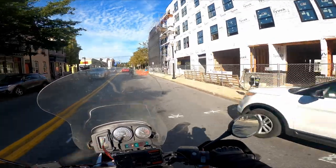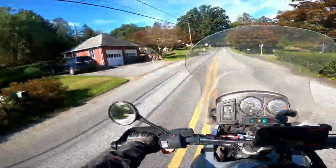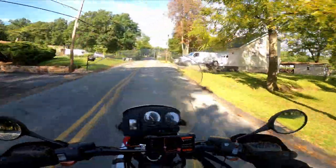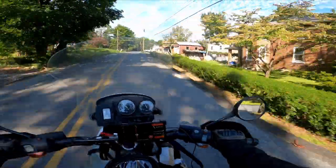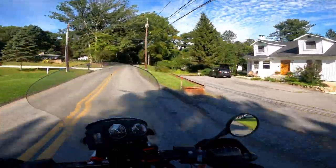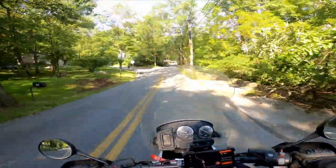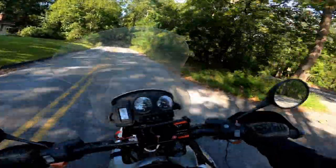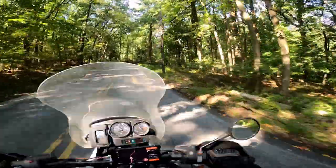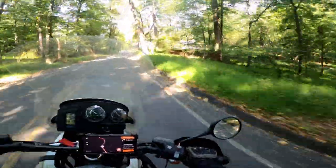It's gonna send me up on 78. Boo. That's not twisty. We're on Stone's Throw Road right now. So, this was the road that I was on earlier. I was a little surprised of how tight and twisty it was. This was also the road that had a lot of deer on it, so I just gotta take it easy and watch out for the deer.